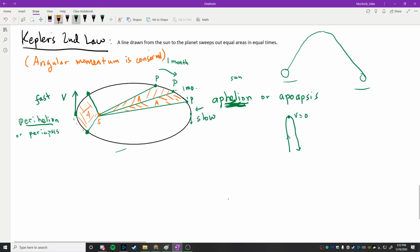But finally, we need to talk about Kepler's third law. Any questions about the second law? It's kind of complicated. You need a picture. Things move fast when they get close to objects. They move slow when they're far away. That's pretty simple. All right, third law.